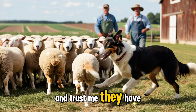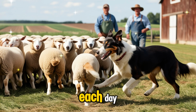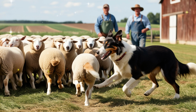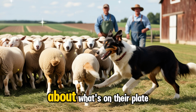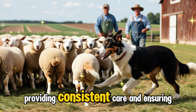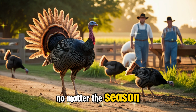And trust me, they have an appetite. A single cow can eat around 100 pounds of feed each day. Imagine trying to finish a massive pizza all by yourself. But feeding cows isn't just about what's on their plate. It's also about being present, providing consistent care, and ensuring they're well looked after, no matter the season.